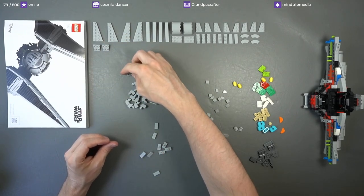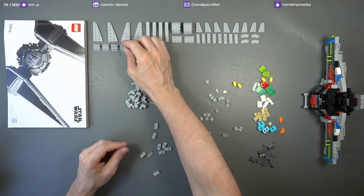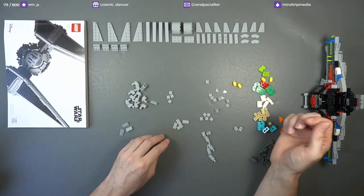My guess is that these are the front panels for the wing struts on the TIE fighter. If I was to hazard a guess.